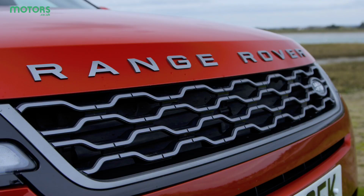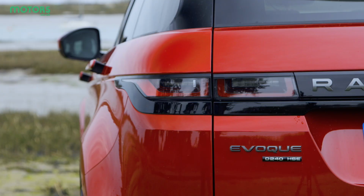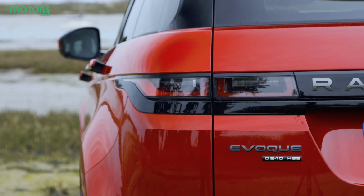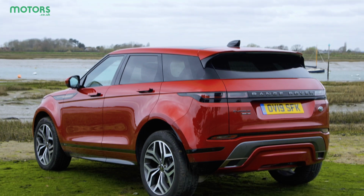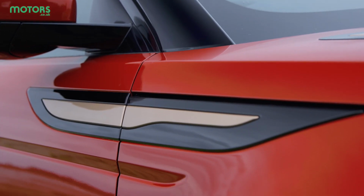It's still an Evoque, that's for sure, but it's certainly sharper than the original. The new headlights are narrower and sleeker, and it's the same story around the back too. The proportions are still very good, and it's an attractive design overall. Plus, these copper elements look really cool.